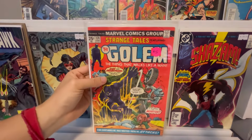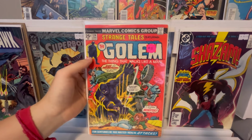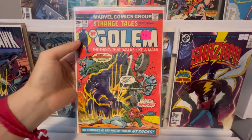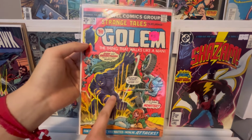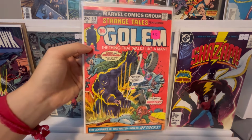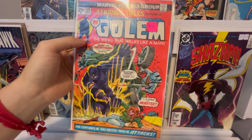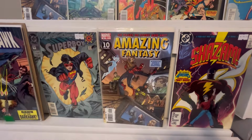And this one, Strange Tales, featuring the Golem. Issue number 174. This is the first appearance of this character called Golem right here. Pretty cool. Nothing big about this character, but it's a really cool book with awesome artwork. He's trying to save a lady. Is he man or monster? I love these Bronze Age books.